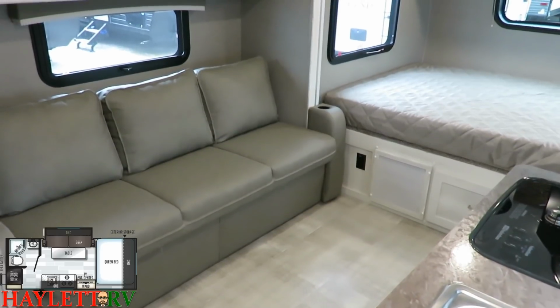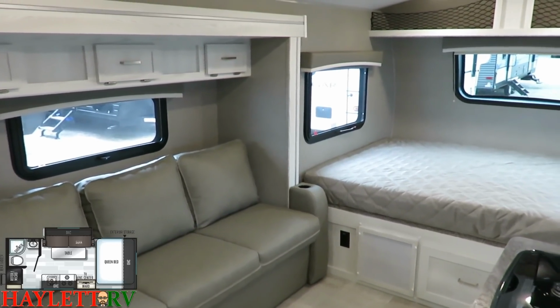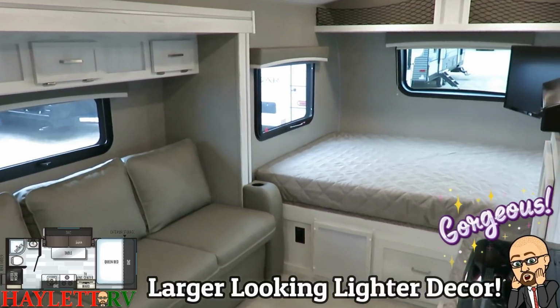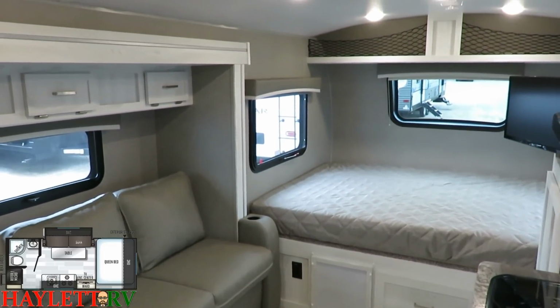And although this is not the biggest trailer you're ever going to see, there are a few key things that go into play to make this look and feel larger, not the least of which is that very light decor package here, which just happens to tap right into the really modern trends right now. Imagine that, Rockwood have their finger on the pulse of things. They're very good that way.